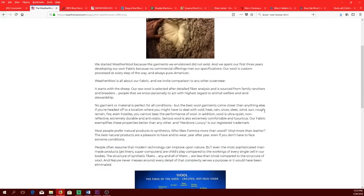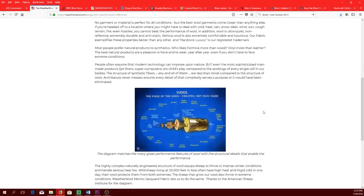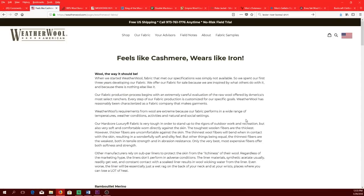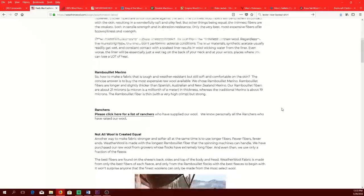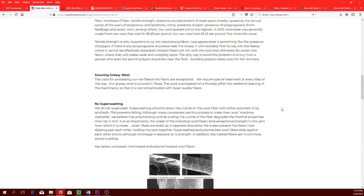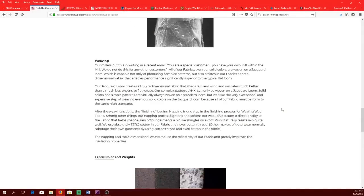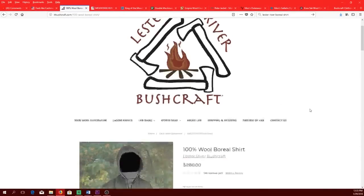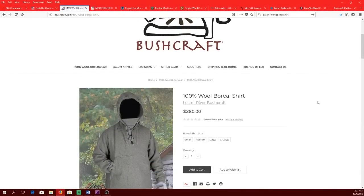Everyone else is using run-of-the-mill wool, which starts out at 65 cents a pound, whereas Weather Wool is using quality stuff that is $3 to $4 a pound. So their price, for just basic raw materials, is 5 times higher due to the quality of what they use. You can read over some of this stuff on their website, but let me jump into some of the other stuff that's out there on the market.